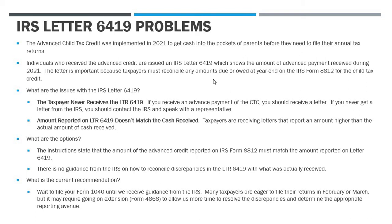And the 6419 amount is important because on the 8812, the child tax credit computation form, you have to disclose or report the amount of advance credit you received on the 6419. Now, here are the issues we're seeing already. The first one is taxpayers never get the letter, right? Obviously, this is a problem.